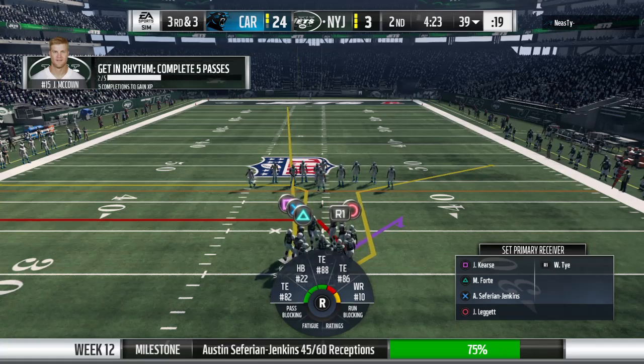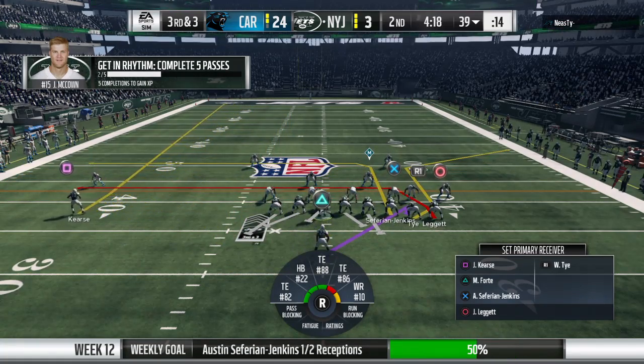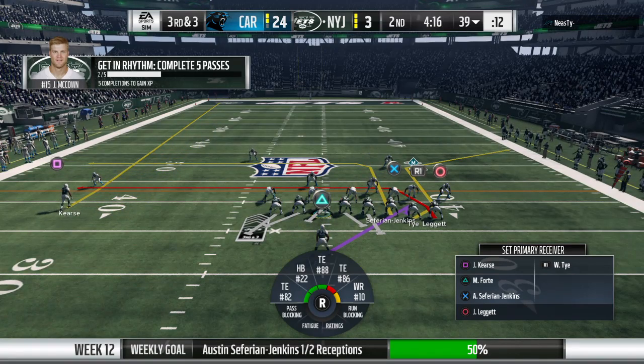The Jets on 3rd down. They've only converted once in 4 tries. Here it's 3rd and 3. Hurry up. Here we go.